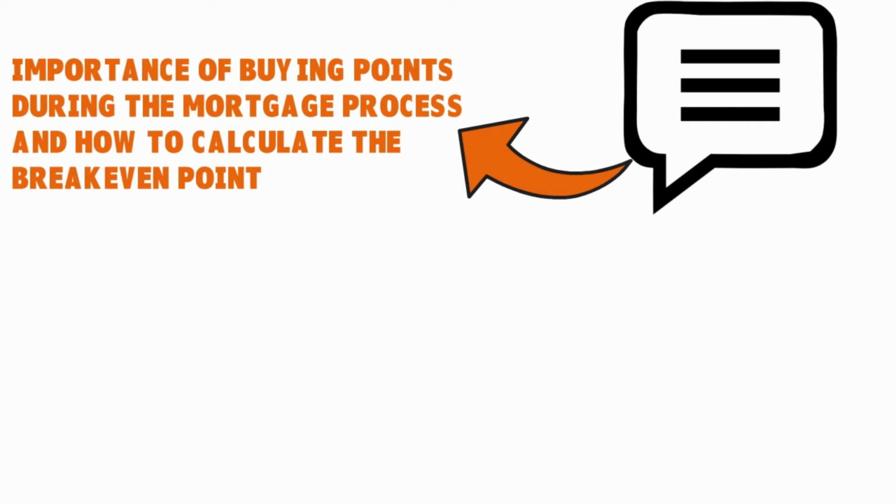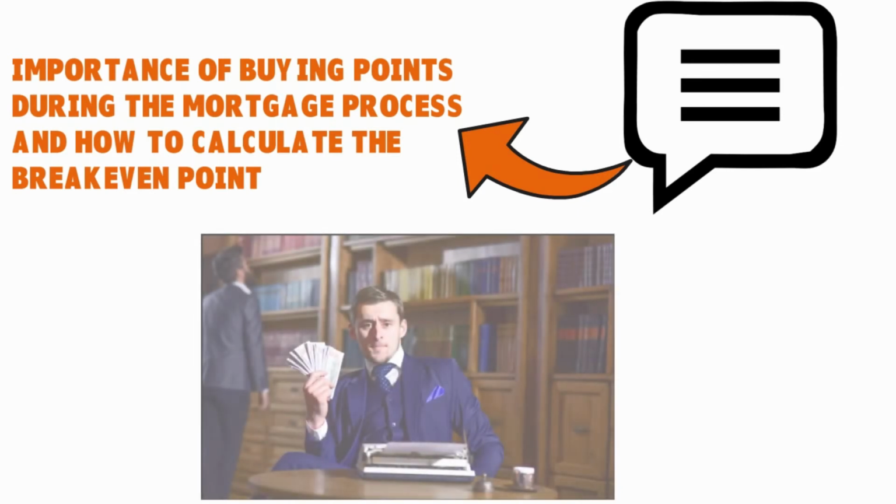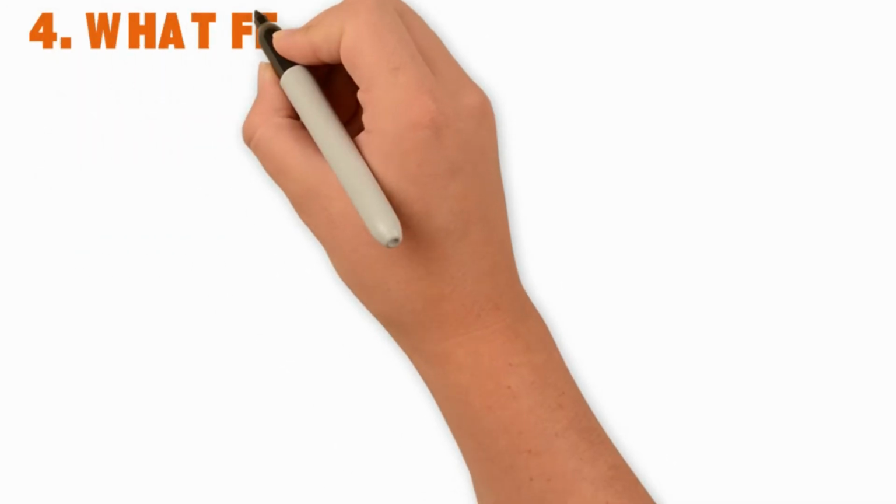All right. Now, if you plan on staying in the home for longer than the break-even time, points may be a worthwhile expense, right? Because you know that you'll be saving money after the break-even point. However, if you plan on moving sooner, you want to consider putting that money towards your down payment instead.